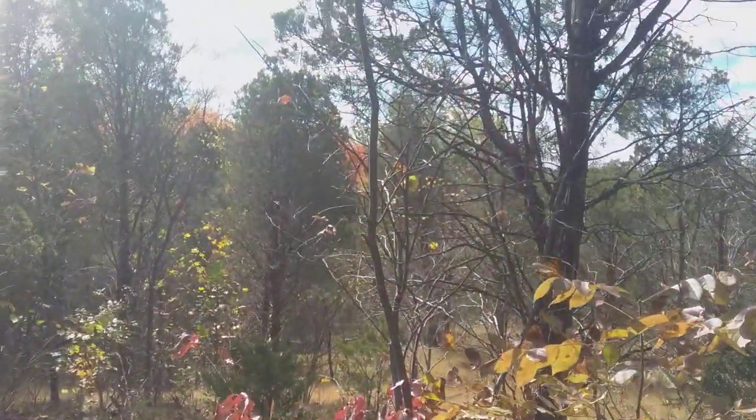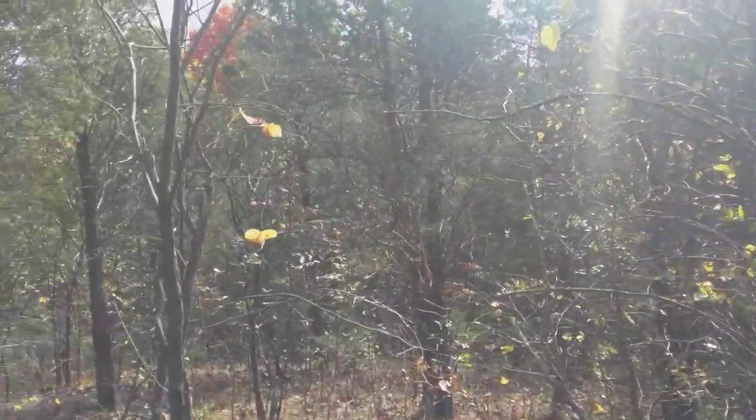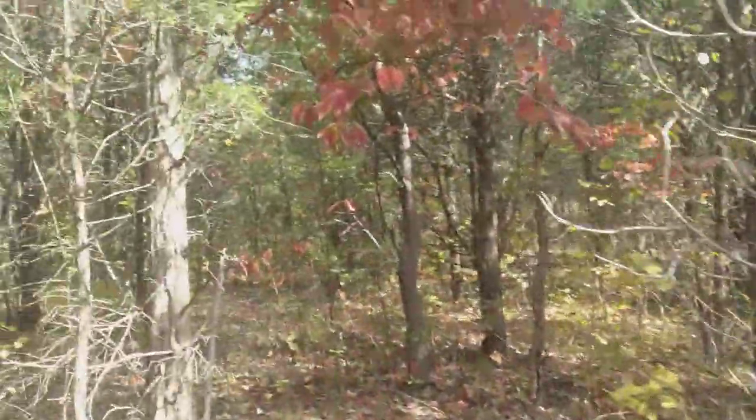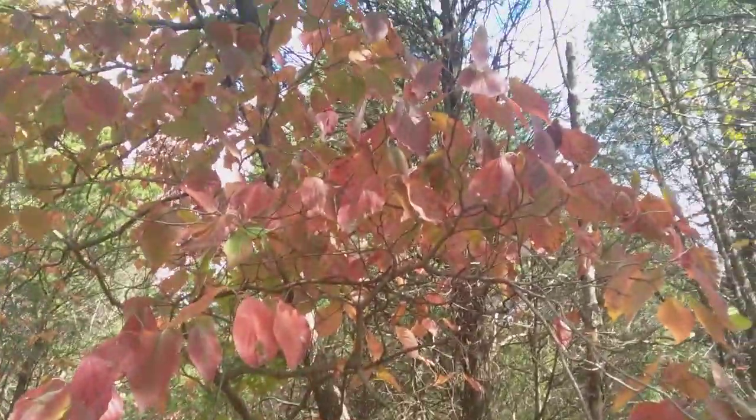So this is what they call a cedar glade. They're common in Kentucky. We've got some in Ohio in the hillier country that is abandoned farmland. But they also make great habitat for the flowering dogwood because there's plenty of sun here.